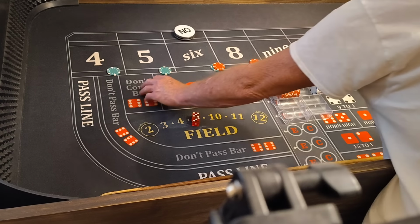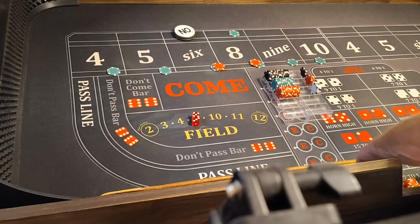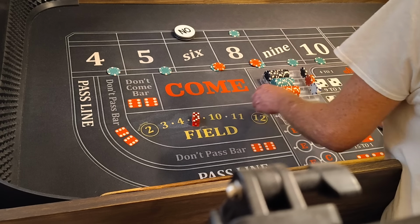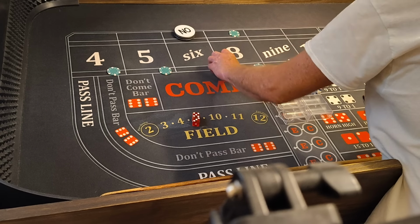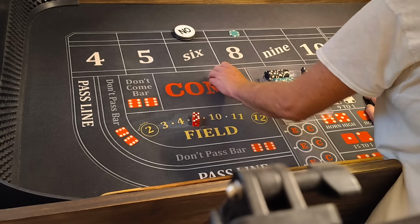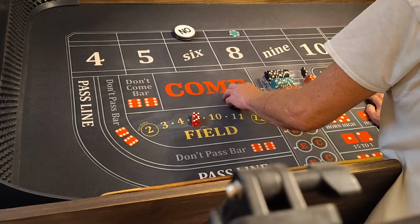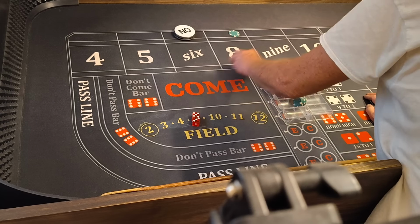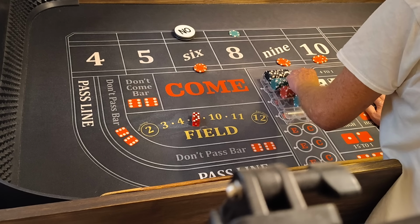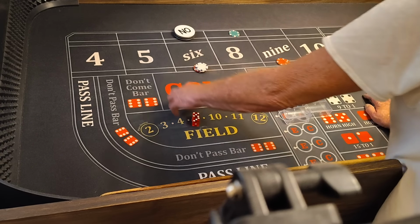538. That'll go to the eight. Eight will get paid 35. And we're going to play with that 30. 35. So I'm going to get the 10 and the 9 and the 6 this time. $32. Here we go.